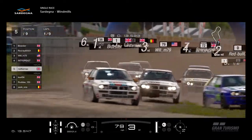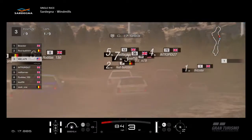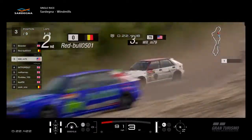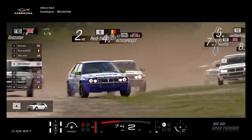TY's gone to the back again. I think he's having lag trouble again, so he's gone to the back of the pack. Bidster then being passed by Red Bull side by side down towards the sweeping right-hander. Bidster's on the inside, he goes through into the lead, but can he hold it? Oh, contact with Red Bull. Argy-bargy already, and then we go into the next corner.